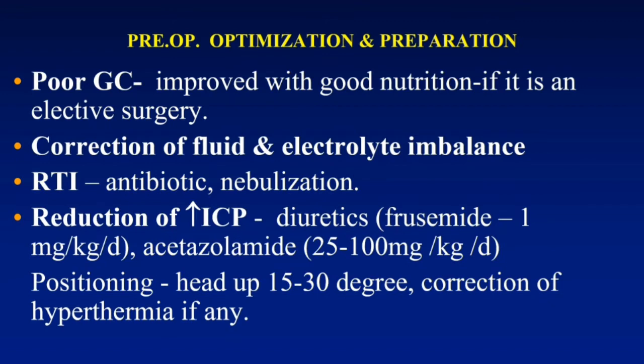As part of the pre-op optimization and preparation, we would like to improve the nutrition if it is a case of elective surgery. We will not have time if it is a case of emergency surgery. And then we would like to correct the fluid and electrolyte imbalance, which is expected in case of hydrocephalus patients, and treat any RTI with antibiotic. And if there is a raised ICP, we would like to reduce that to the optimum by giving diuretics.